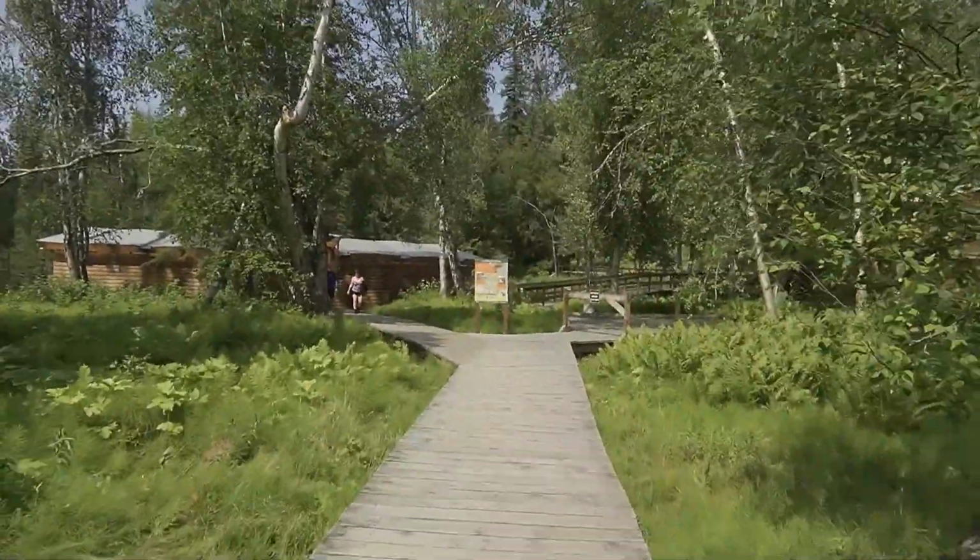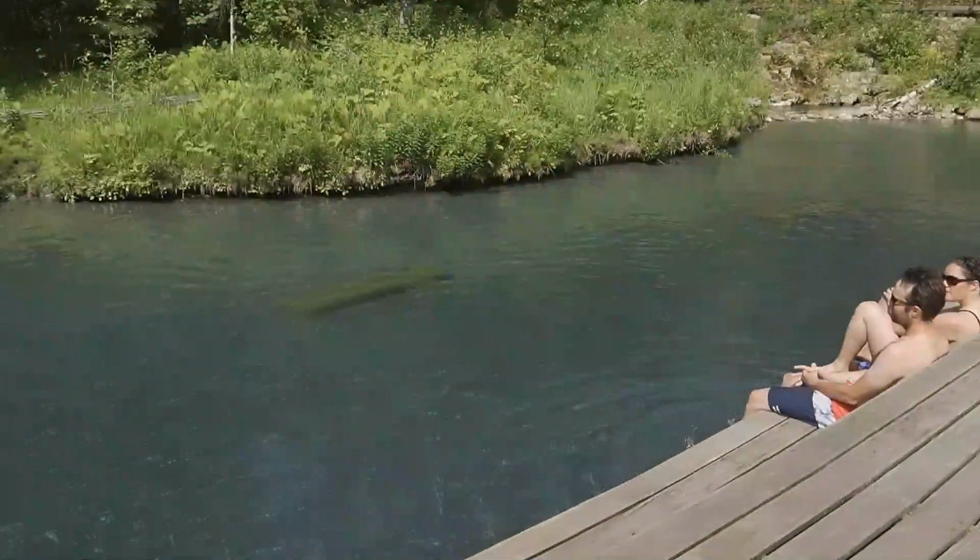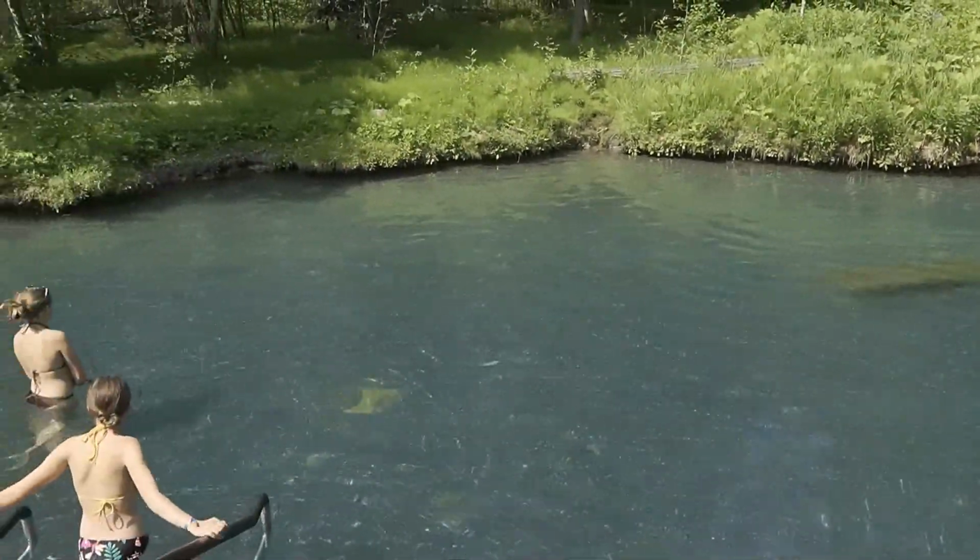Ah yes, getting closer. I can smell the sulfur. Oh boy. This is the hot springs.